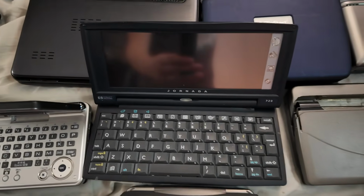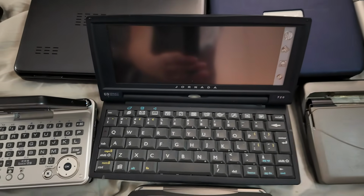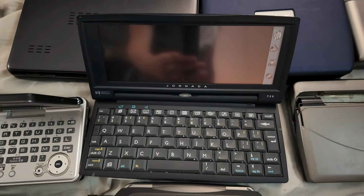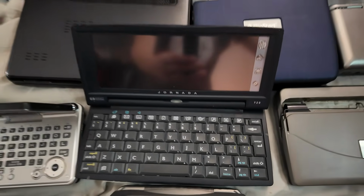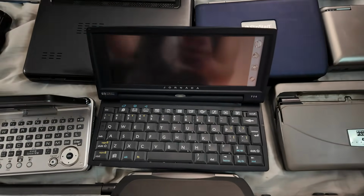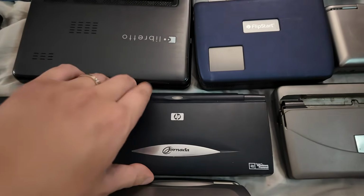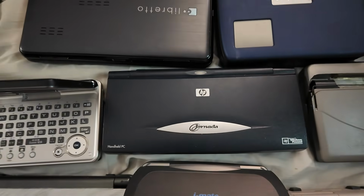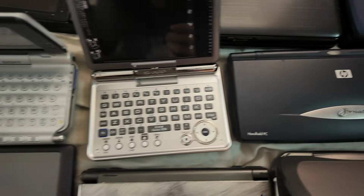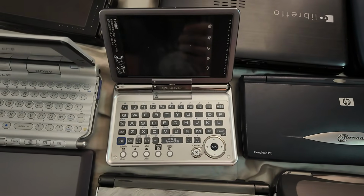Very limited, but a lot of people actually made third-party programs and stuff that ran on it. There was a whole world back then. It was basically the App Store before the App Store, you know. People made a whole bunch of apps for Palm OS and Windows CE and Pocket PC back then. Yeah, so that's the HP Jornada 720. Yep, Windows powered. Okay, next one is a Sharp Zaurus from 2004.